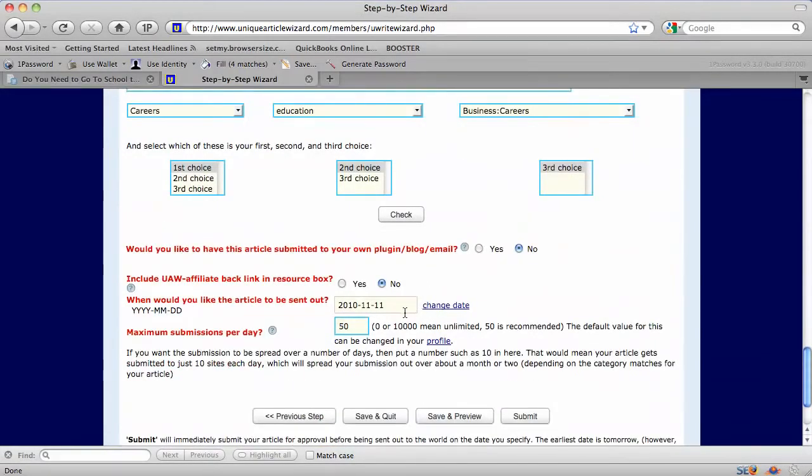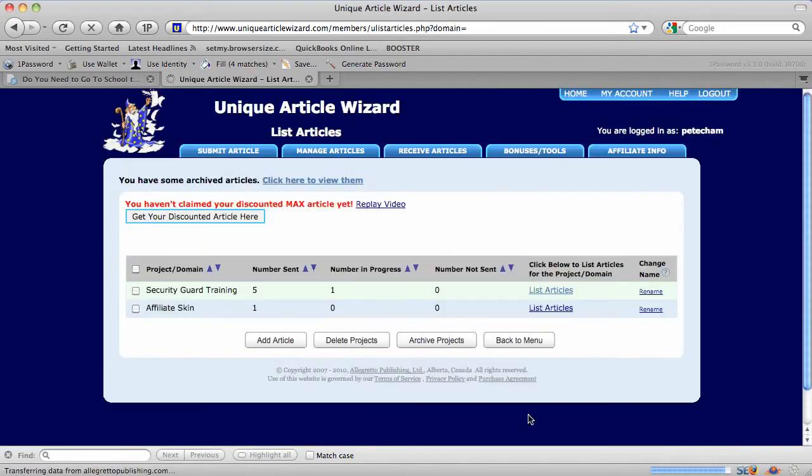And I can say when I want the articles to be sent out and the maximum submissions per day. They recommend 50, but that's because they're thinking about pointing to your direct niche site. If you're doing it like the way I'm teaching it, and these backlinks are going to anchor sites, you can definitely increase this number. I usually put it at 350 a day, and then submit. And that's it.